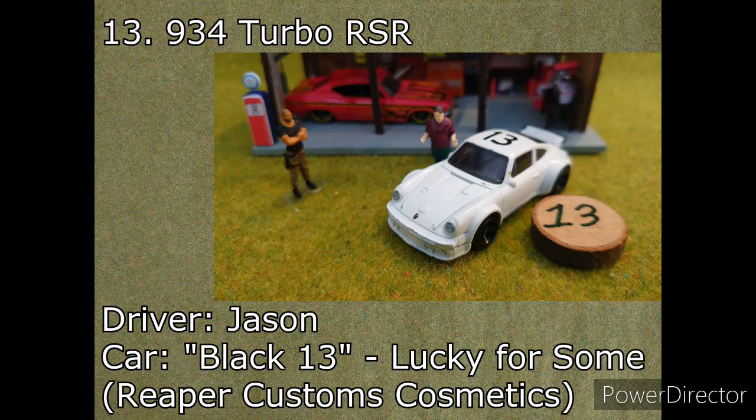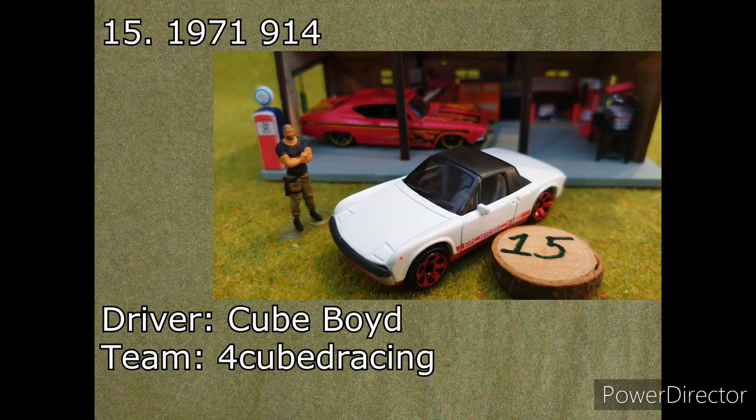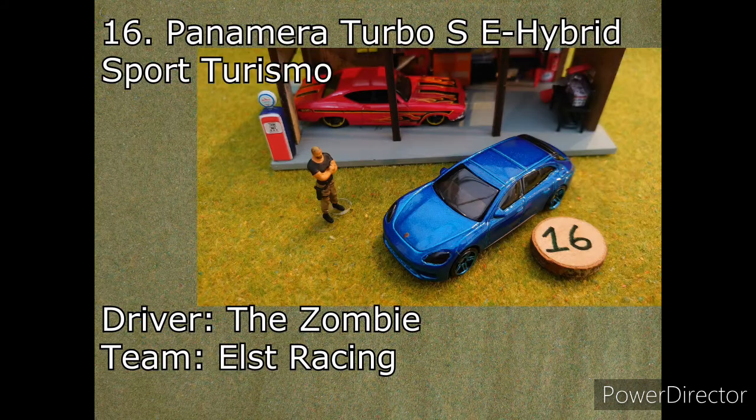Black 13, Lucky for Some, driven by Jason with Reaper Customs Cosmetics, the 934 Turbo. Lenny Hogson from the BERCC in the Magnus Walker Special Edition Porsche 935. Car 15 is the 1971 914 driven by Cuboid of 4 Cubed Racing, and finally Car 16, the Panamera Turbo SE Hybrid Sport Turismo driven by the Zombie from Else Racing.